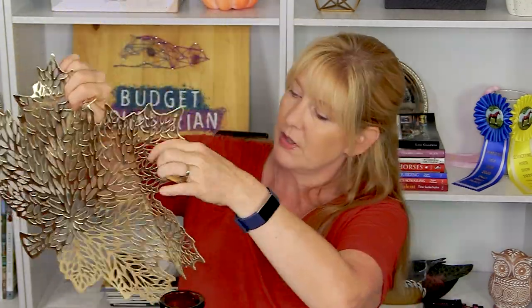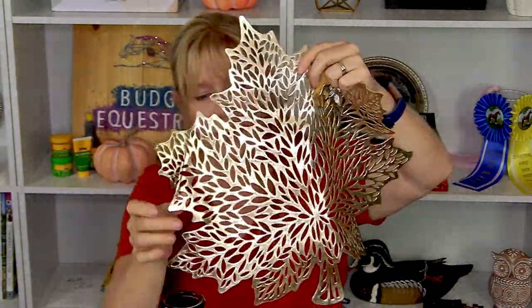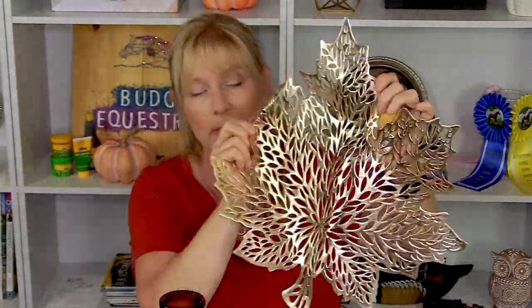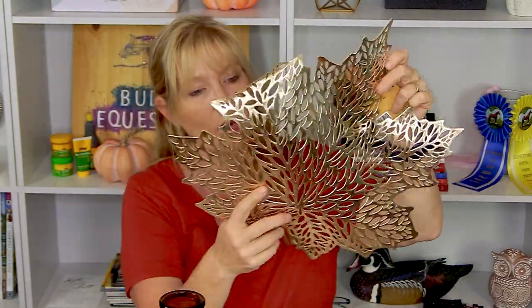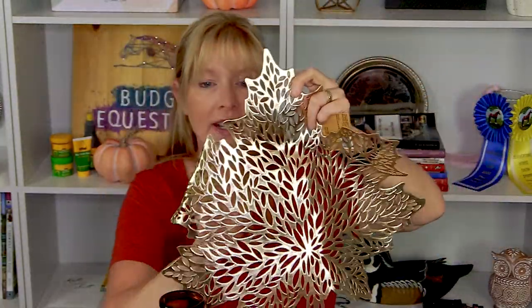Now, can you see why I bought these? Gonna look kind of pretty, I think. Don't you think? Well, this got bent a little bit, but that's all right. It will straighten out in time for decorating. And this is a leaf placemat, and it's kind of a gold color. I think it's goldish, but it's super pretty.